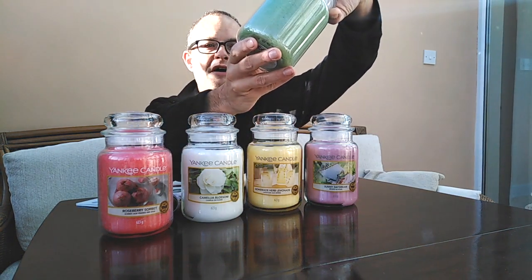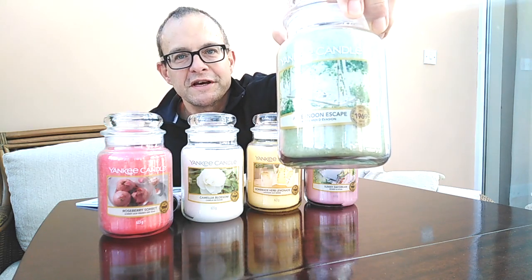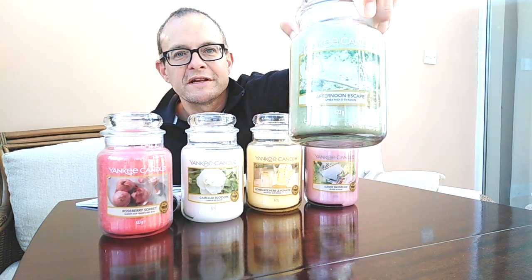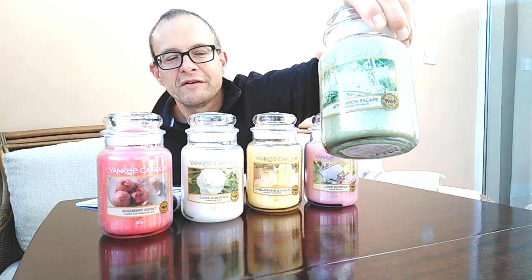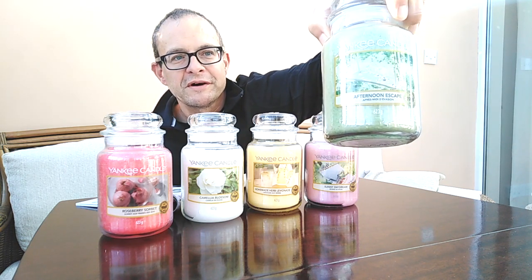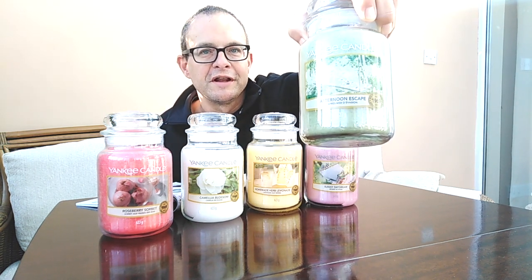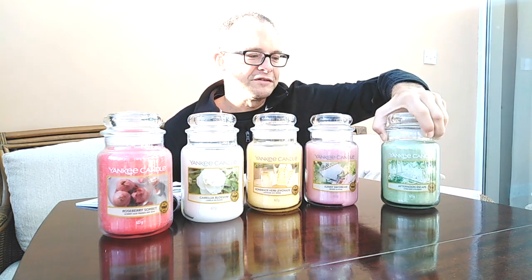Let's have a look. So we've got Yankee Candle's first one. I'm going to start with Afternoon Escape. Afternoon Escape, with a lovely label there of a swing and it's a dappled sunlight feel with grassy trees behind you there, with the new Yankee Candle logo and these new styled labels that launched in the autumn of last year. Afternoon Escape, let's have a sniff.